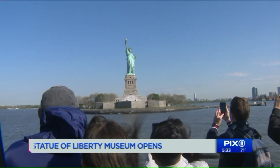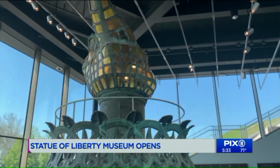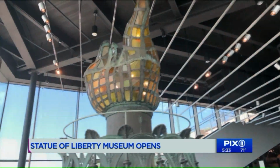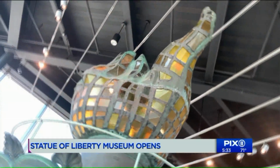Lady Liberty shines as a beacon of freedom in New York's harbor, and now you can get a close-up look at her original torch, which she held high for 100 years. It's just the feeling of pride and just patriotism, I guess, that you get when you see things like this.